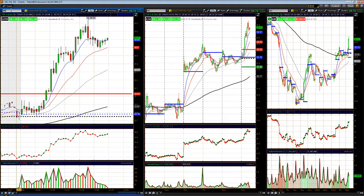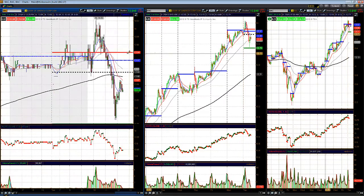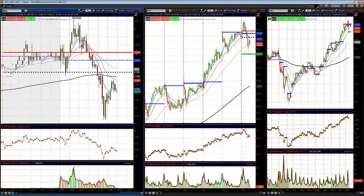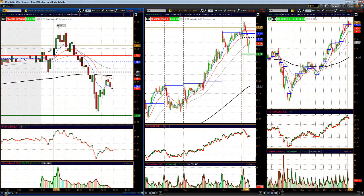Again, we talked about Goldman Sachs. Bank of America, we tried Bank of America this morning when we were expecting it to break above 14 and hold, but that didn't work. Showed us some money, but it just ended up getting out for a flat on that one. We were long that one from around 13.96, but it didn't really do much.